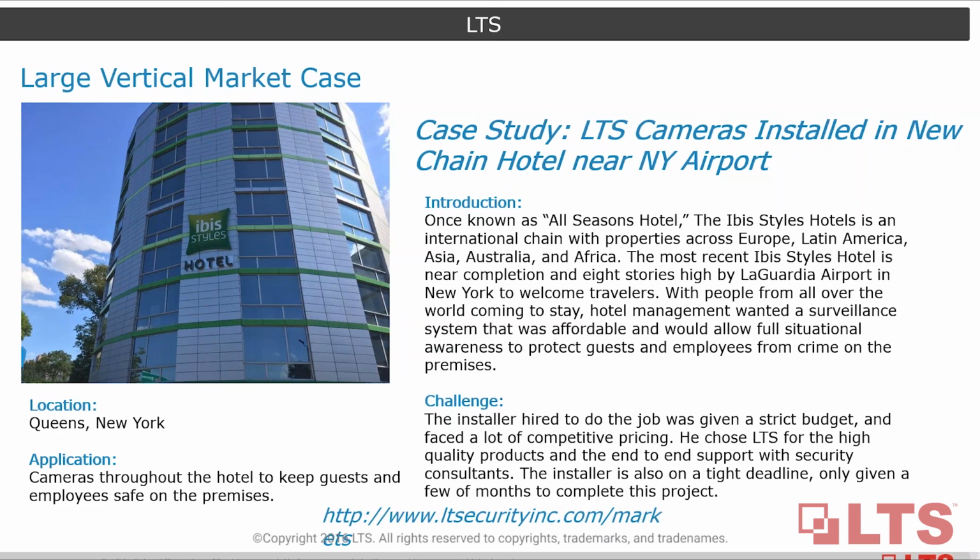The challenge was that the installer hired to do this job was given a strict budget and faced a lot of competitive pricing. He chose LTS for the high quality product and the end-to-end support with security consultants. The installer was also on a tight deadline, only given a few months to complete this project.